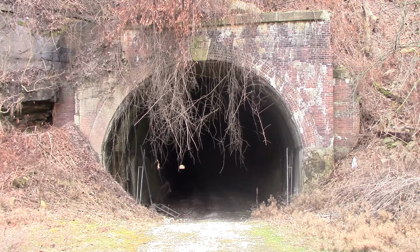C.M. Frizzle, a Wheeling resident who in 1860 ignited the final blast for the Hempfield Tunnel, that's the one that we went through earlier, the haunted tunnel here in Wheeling, performed the same duty for the Chapline Hill Tunnel.